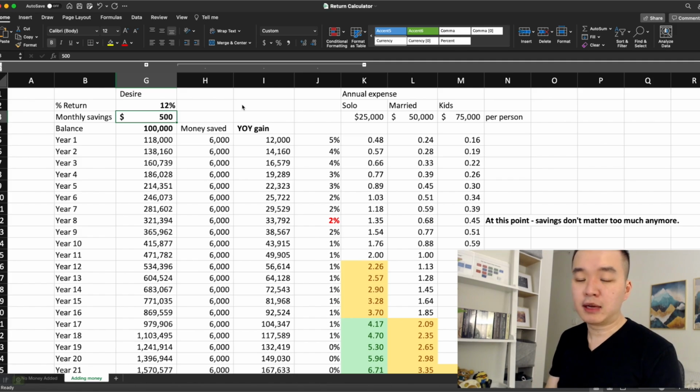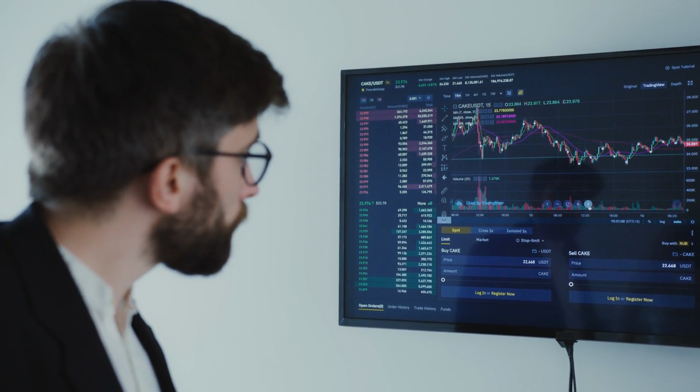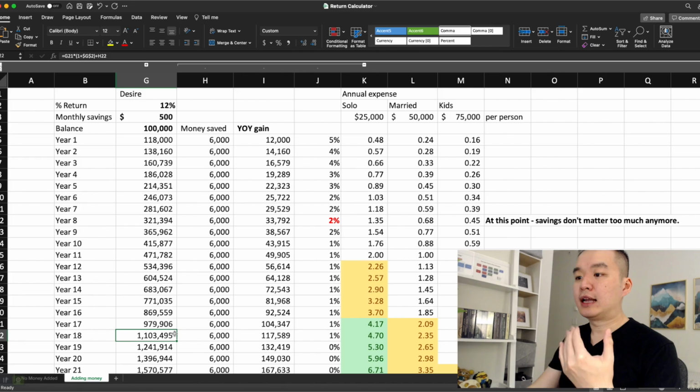When I talked to them and interviewed them, they said the best return that you want to aim for when it comes to stock selection is around 12%. For some years, you might be able to get 15, but if you're able to get 12% consistently, that's already really good. So in this model, I assume that you're really good at stock selection, you understand fundamental and technical analysis well, and this is how long it would take for you to get to $1 million.